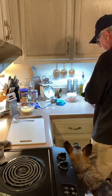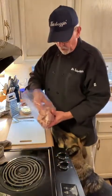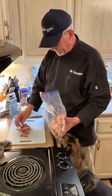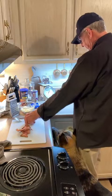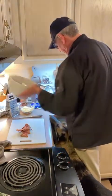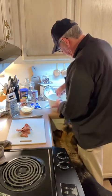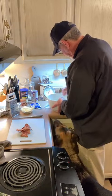In the meantime, we can start taking our ham, and we're going to start dicing that. Here comes the mixture right quick. Won't take but just a second here, and I can kind of just move that around a little bit. You want to stir and just mix it up a little bit.